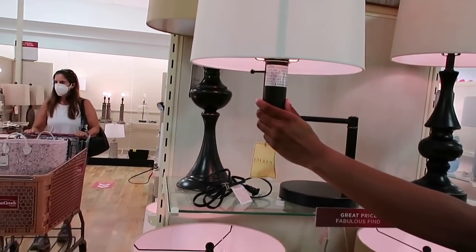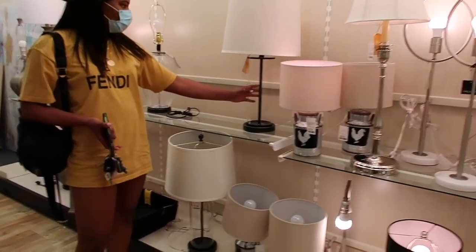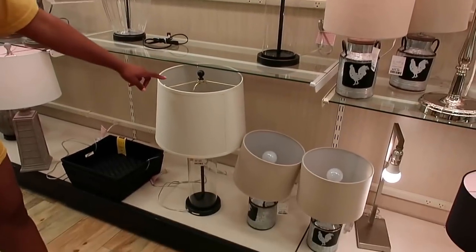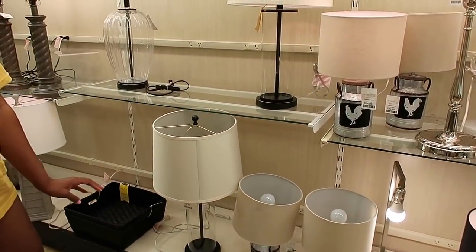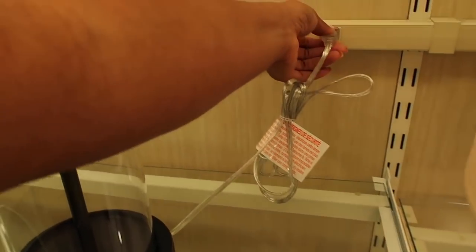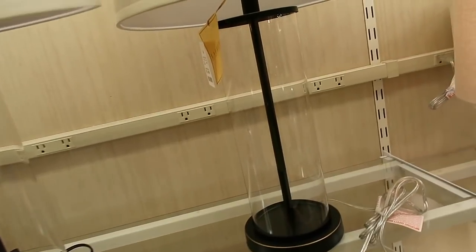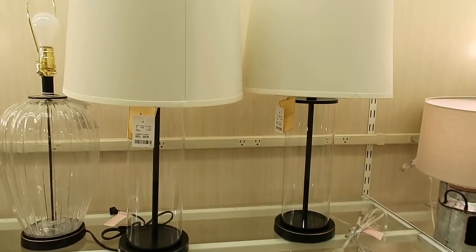And I really like this lamp. It reminds me of like a hotel lamp. But I didn't have anywhere to put it, so it stayed there. And then I found them. These are dupes of the Restoration Hardware lamps, but a fraction of the price, $59.99 by Ralph Lauren. So I bagged those, two of them. I was so happy I found him.